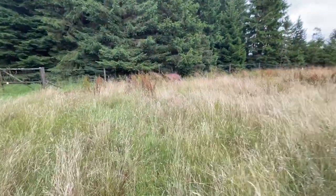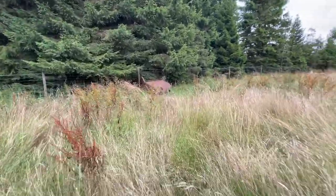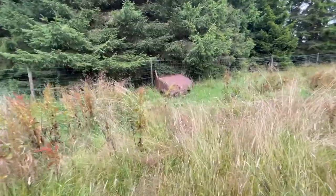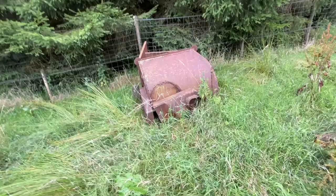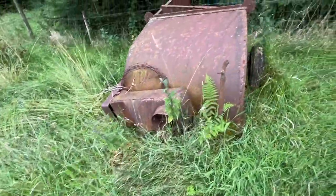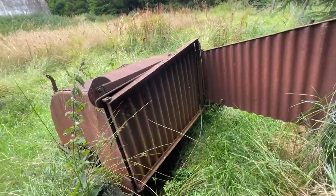If I mind right, there was an old baling machine over here. Right. Old antiquated thing, that's still sitting there. And the coupling where it would hook up. No cross-ply tyres.